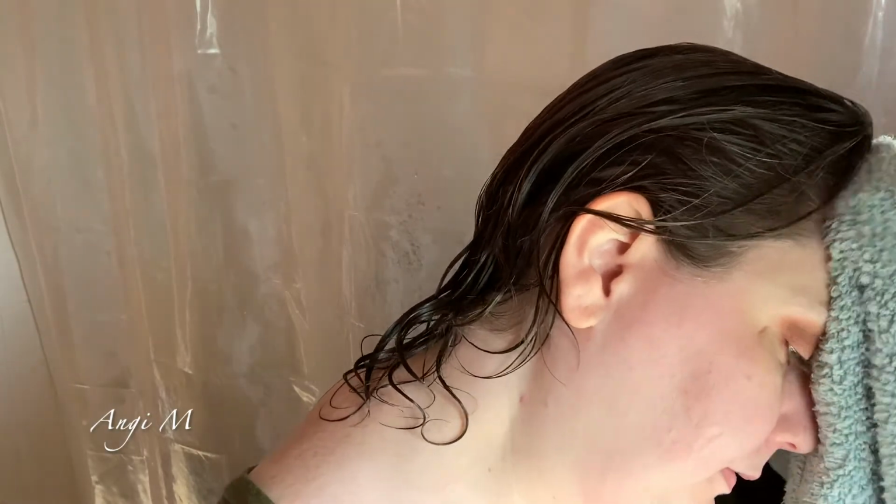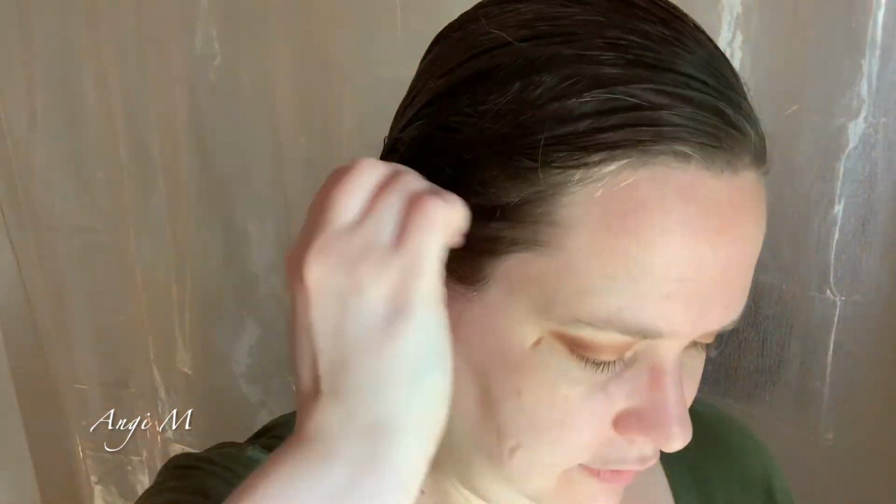All right, I just got some leftover. I'm just gonna put it down here because my forehead is so oily right now. I am sweating. There's no airflow in here right now and I turned off the fan.